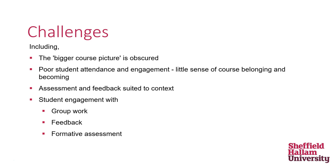For example, in some cases, tutors do not make links between what their students are learning in one module and what they are learning in others, both those they are taking now and those they will take later. In this way, learning opportunities are missed, and often students can be left wondering whether their course has been designed holistically or just thrown together.